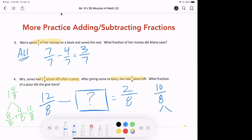And we could do our number bond. 8/8 is 1 whole. And then I'd have 2/8 left over. So there you have it, 1 and 2/8. And we know that 2/8 is the same as 1/4. So you could also do it as 1 and 1/4. Well done, everybody. Well done.